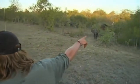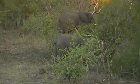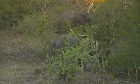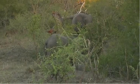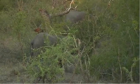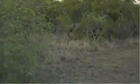We've just caught up with a nice little breeding herd. There's a little cheeky boy shaking his head at us. Quite a big group of elephants. There's two little boys having a bit of a pushing and shoving match.